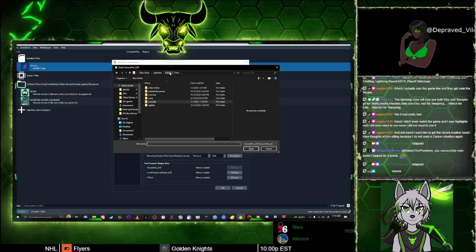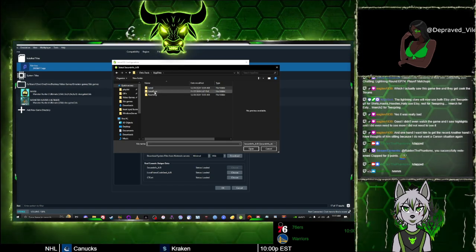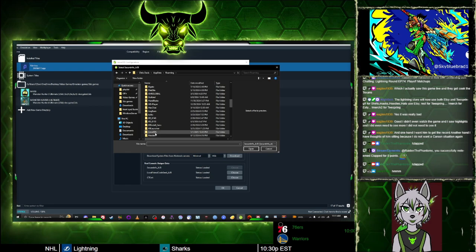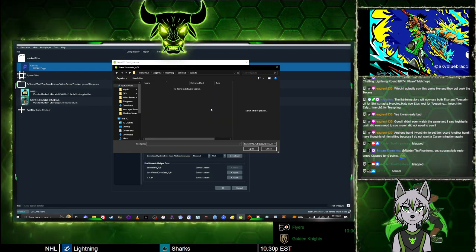Now, if for some reason it shows up as local, don't worry about it. Just click on app data, go to roaming, and then you go to Lime3ds. It should be right here. Go to Lime3ds, then you go to your system data, and that's where all of your stuff would be at.